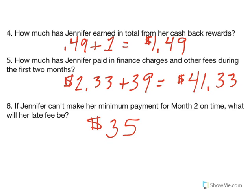And in number 6, if Jennifer can't make the minimum payment, she's going to pay a $35 late payment fee. All right, and to end video number 2, I recommend reading the bottom of page 172. There's just some other recap, and it's some good information. So there's video number 2.